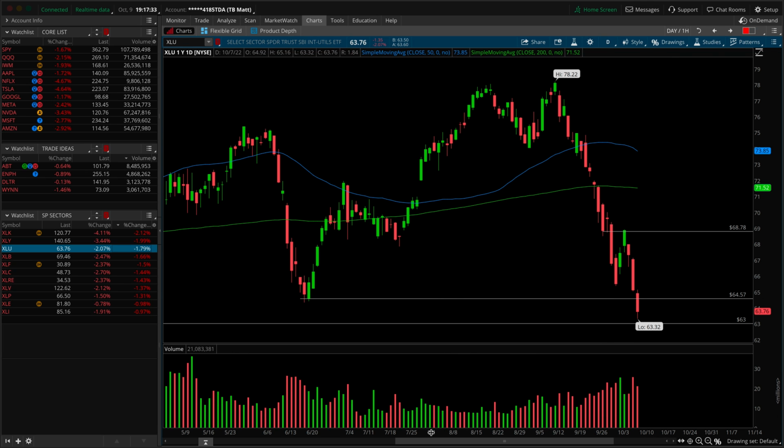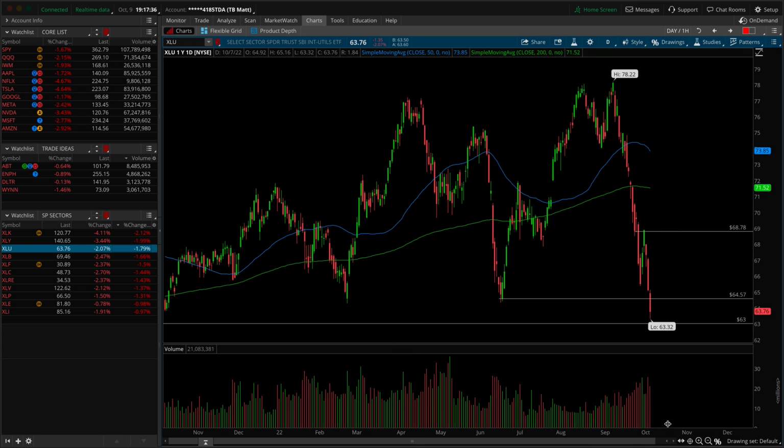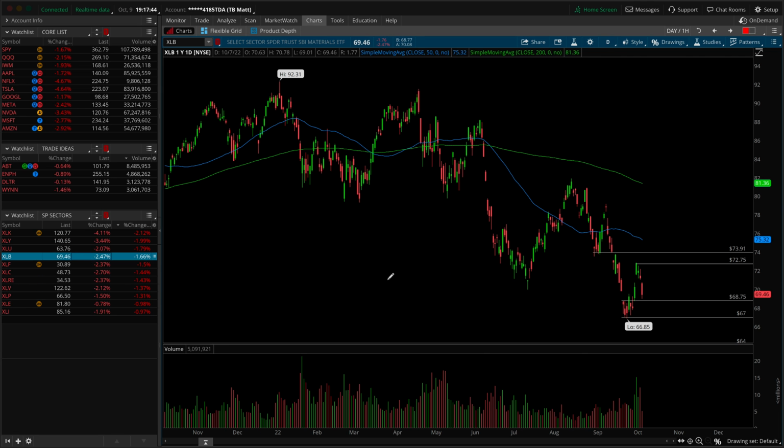The chart certainly would look bearish to me, but it would be pretty tough to pull off a new money short given the extension we've got to the downside. I just would not be looking for longs inside of utilities. Does not seem like we are coming into any kind of a bottom just yet.